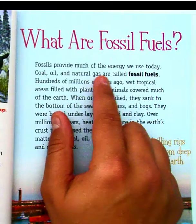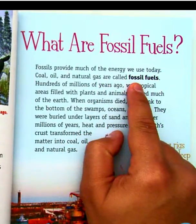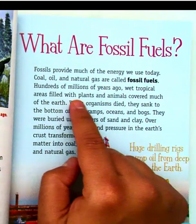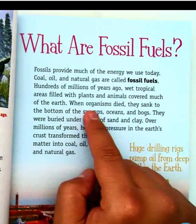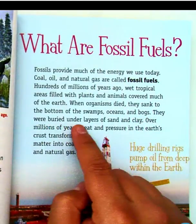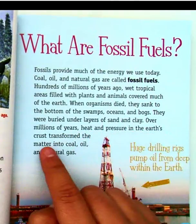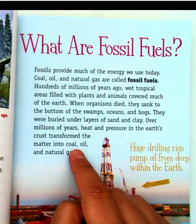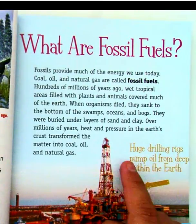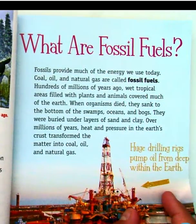What are fossil fuels? Fossils provide much of the energy we use today. Coal, oil, and natural gas are called fossil fuels. Good job. Hundreds of millions of years ago, wet tropical areas filled with plants and animals covered much of the earth. When organisms died, they sank to the bottom of the swamps, oceans, and bogs. They were buried under layers of sand and clay. Over millions of years, heat and pressure in the earth's crust transformed the matter into coal, oil, and natural gas. Very good. Huge drilling rigs pump oil from deep within the earth, and that's why they're called fossil fuels.